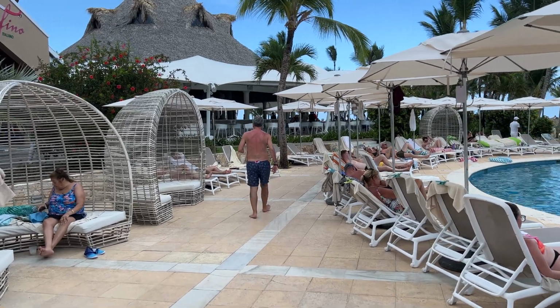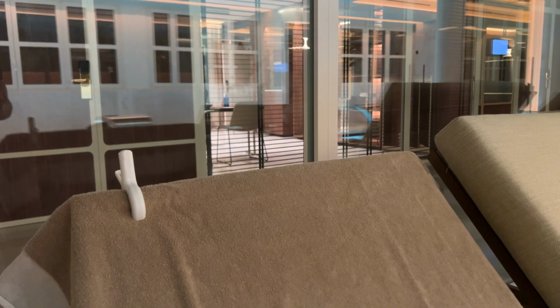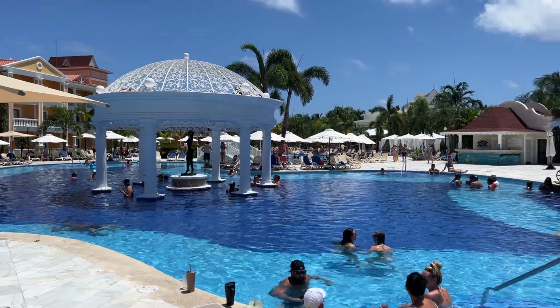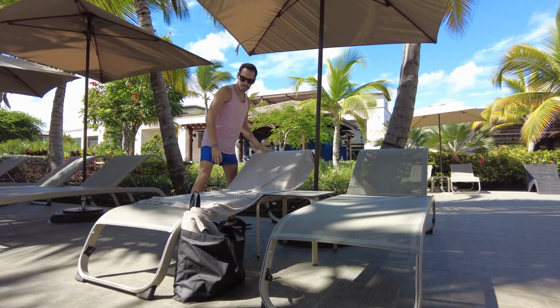Lounge chairs can be hard to come by in some hotels. Use these clips to clip your towel onto a lounge chair to let others know it is being used, even if you step away for a moment. They will also prevent your towel from flying away with the wind and keep it in place for easier drying.